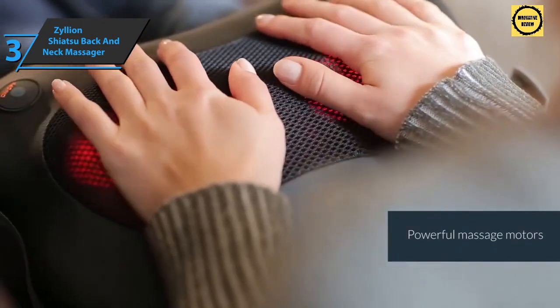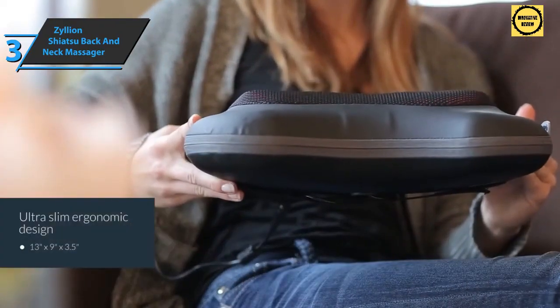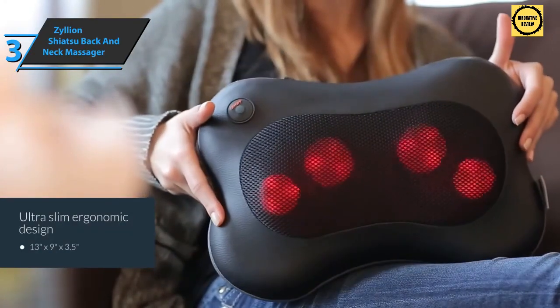The only drawback that some users have mentioned is that it's a bit noisier. Overall, this is a quality product, and all we can do is recommend it.